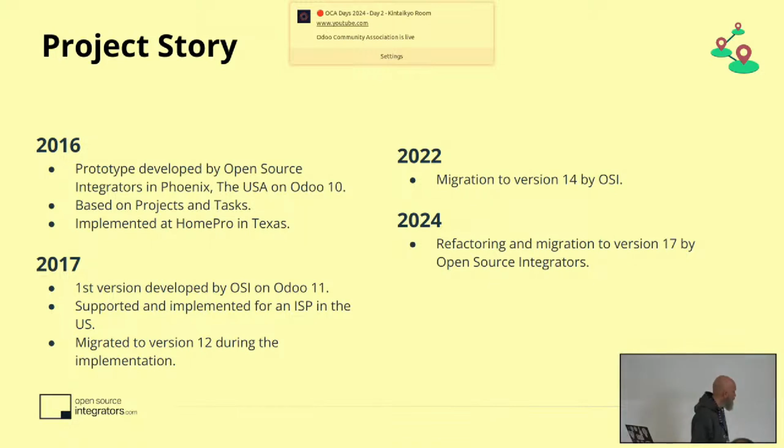So they went to Odoo in San Francisco. We opened the door for them, and Odoo said, well, we're not interested. So we said, well, let's make those modules together and push those to the OCA and see if it sticks, if someone joins the community and starts contributing. So we made the first version on Odoo 11 with that company.